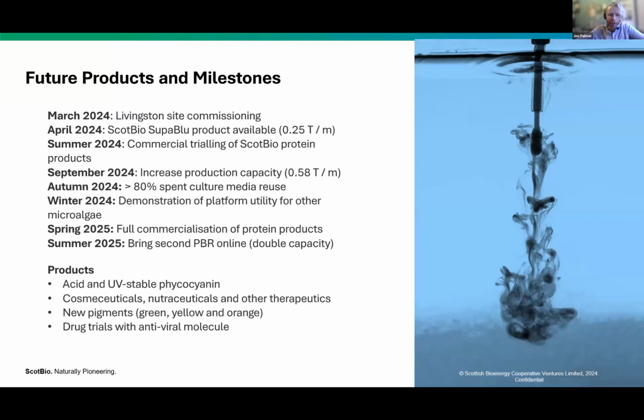So basically, just to conclude, this is what the next few years look like for us. We're going to be launching a site. We're going to have Super Blue product available as of April. So if you think that's a product that you would like to trial, please get in touch with me. Protein products will be following from the summer and into the next year. And then we're going to be increasing our production capacity, from starting off at about a quarter of a ton per month up to full capacity next year when we bring our second bioreactor online.